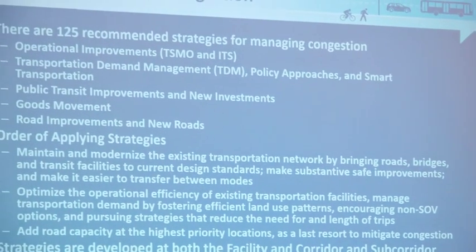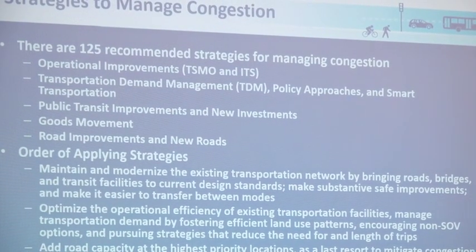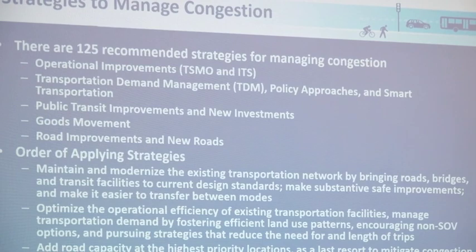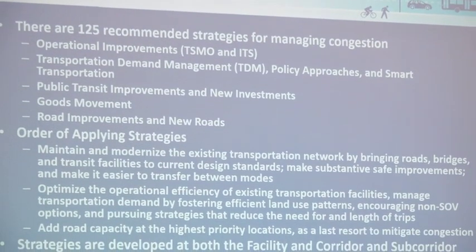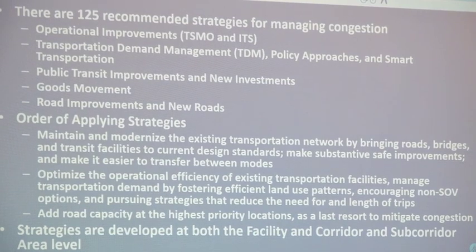Okay, so we've basically used some information to help us develop strategies. Let's talk about some of the strategies and then kind of dive into a couple areas. So in the latest CMP, we have about 125 recommended strategies. Too many to list here. When the report comes out, you can see them on there. Basically, kind of divvy them up between these 5 different buckets.